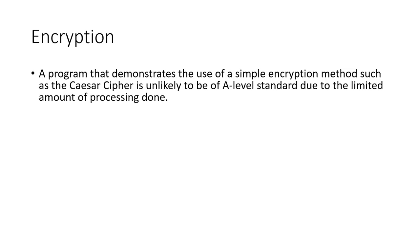Encryption. A program demonstrating simple encryption methods such as the Caesar cipher is not going to be available standard. There's a limited amount of processing being done. So hopefully by me using the word processing a lot, you're seeing that that's where you're going to be getting the marks, and that's where we're saying the complexity is coming from. What you're actually processing, what you're actually doing. So limited amount of processing, so it's unlikely.